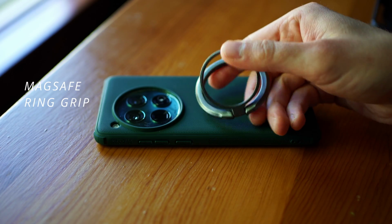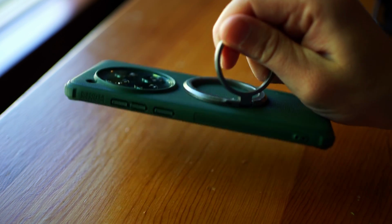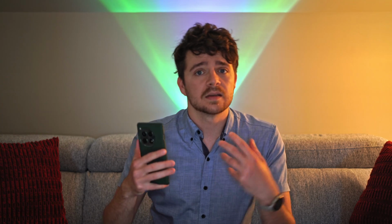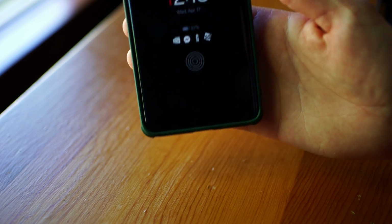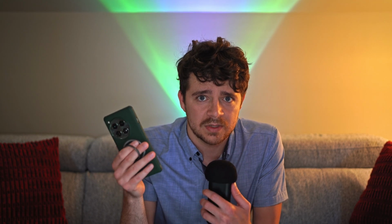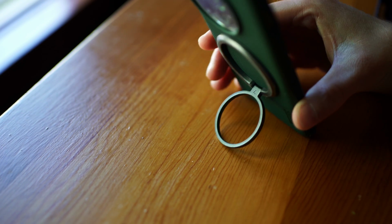But check this out. This ring grip is so good. This is a really big phone, so being able to take any of the weight off of your pinky finger or your grip strength when you're using it for extended periods of time, it's really good. And it might sound a little lame, but it really makes such a difference. Biologically speaking, hands are delicate, so you should be avoiding activities that are known to bring on carpal tunnel or other long-term injuries. You can't do much about it once your hands are messed up. Plus, check it out. There are so many things you can do with a magnetic ring grip.